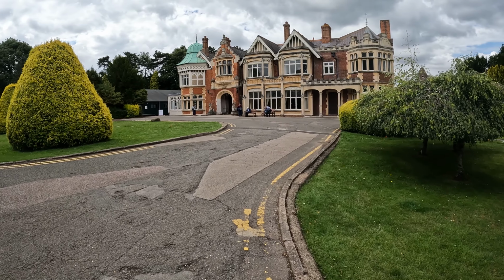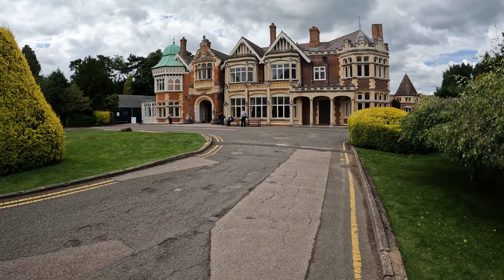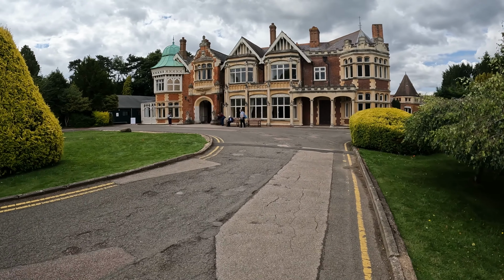This is the iconic Bletchley Park house itself. This is the one that they show in all the movies. And this leads down to just beyond the trees there to the lake. Apart from the house, all the trees and everything have grown up since the war.